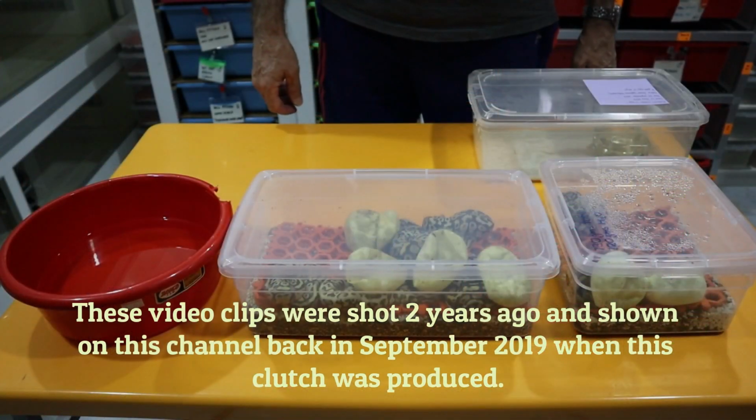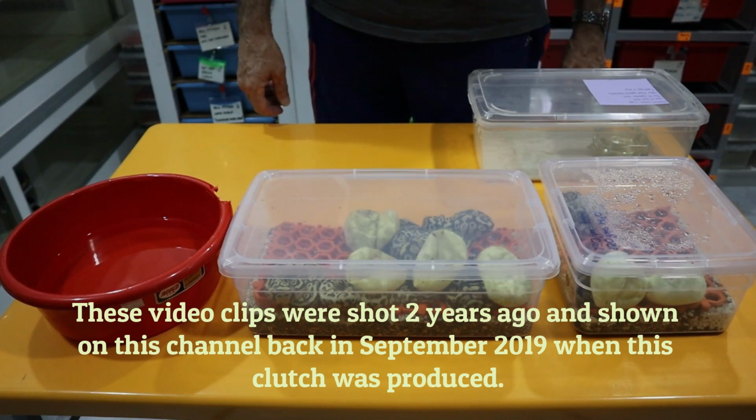One of the things that people were asking me at the time was about the need to orient eggs, and this particular clutch I did not orient the eggs. They stayed exactly as they were laid, and the embryos were upside down, back to front, on their sides, all over the place. And I was actually on holiday when this clutch hatched, so let's take a look at the clutch. They hatched out about 6 days ago while I was away.